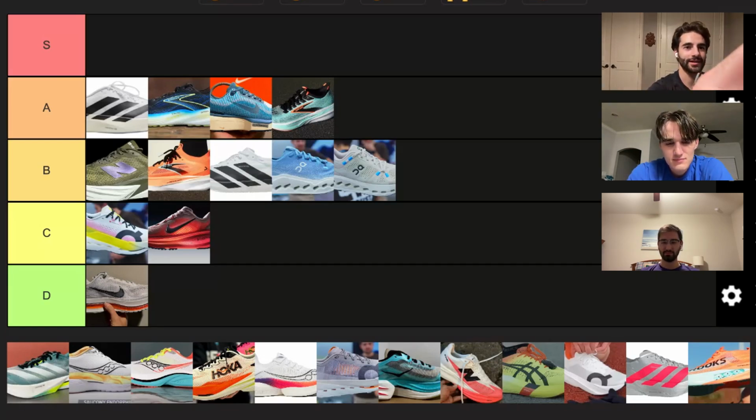I do want to point out it was the Adizero Takumi Sen 9. So I was wrong. The Takumi Sen would be more like what we were just talking about, where it does have the carbon fiber components, I think a slightly higher stack height, and it's kind of their 5K, 10K racer that people really like to use for speed work. I would have included the next generation if I had seen any leaked photos of it, but I think Adidas may be either playing that one close to their chest or they're going to give it another year to let the success of the most recent edition continue.